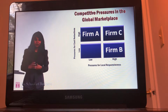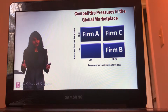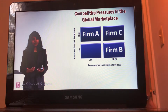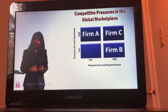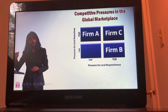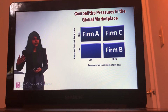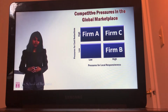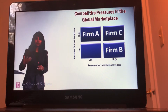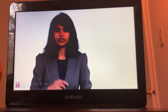And then there are some unfortunate firms which find themselves in this fourth quadrant, where we see firm C, which faces both these pressures, that is, to reduce their costs as well as to customize. But these are conflicting pressures, because we know if you are reducing your costs of producing something, you are compromising on the quality of the product. Similarly, if you are improving the quality of the product, making it more attractive for consumers to buy, then you are compromising on the cost of production. So for firm C, balancing these two pressures is very, very difficult, and they follow a different strategy from firm A and firm B. And let's look at what the sources of these pressures are.